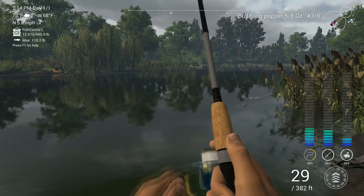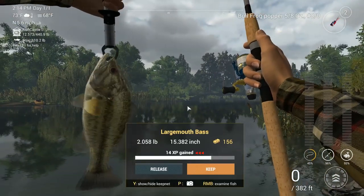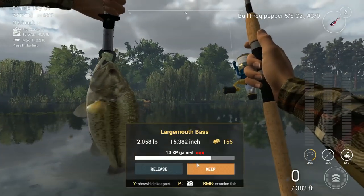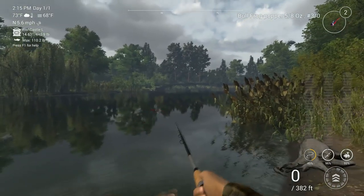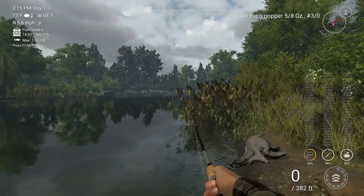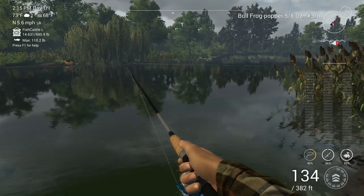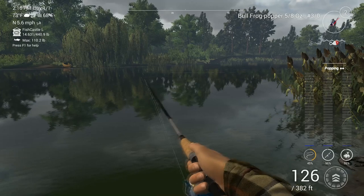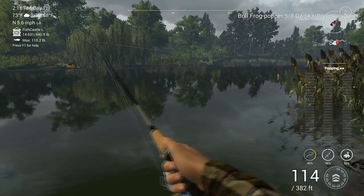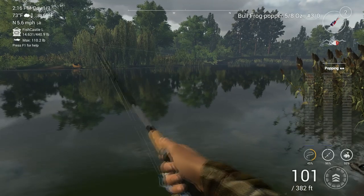There we go. There you go. Okay, so these guys are over here closer to shore. And it's probably something to do with the weather. Let's try over here close again and see what they do here. Yeah, he didn't hit as hard as I expected him to. They seem a little bit lethargic.